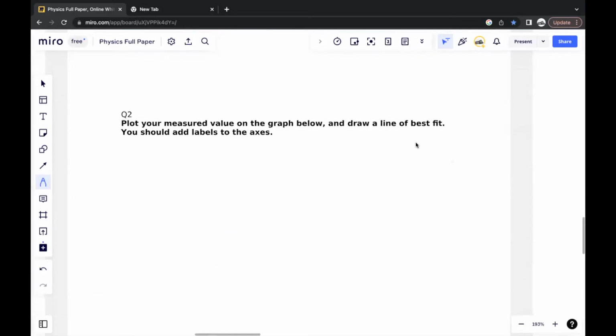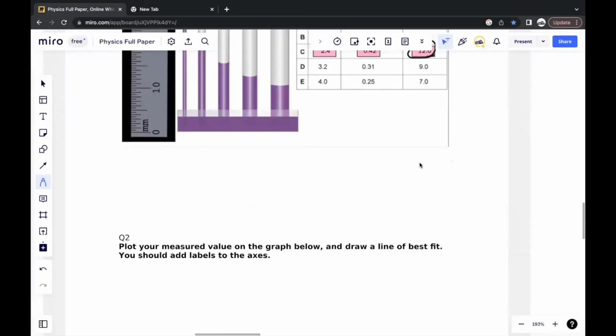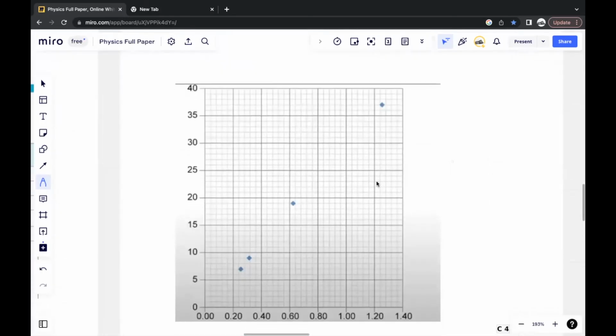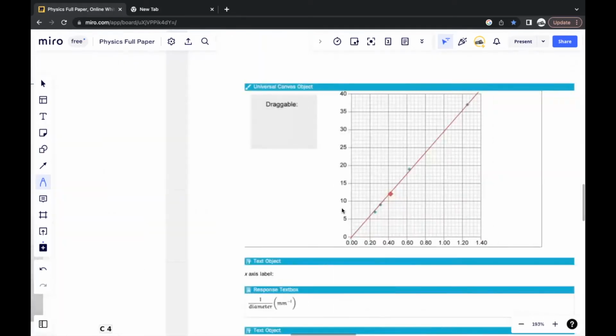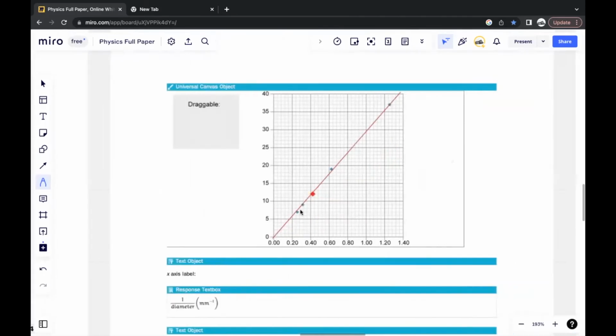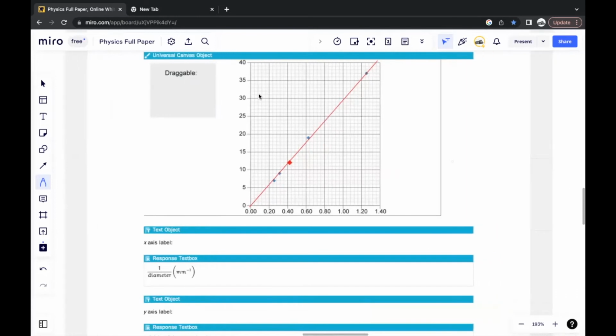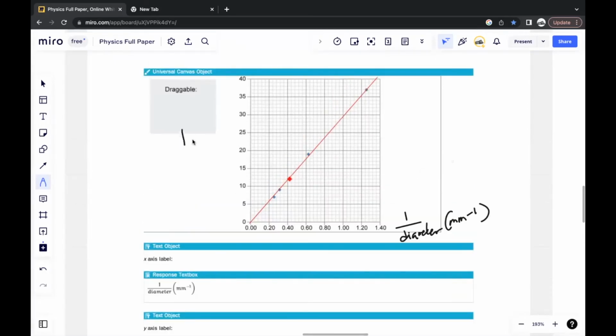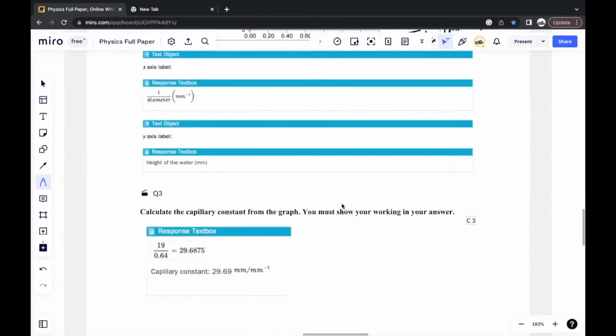Question 2, plot your measured value on the graph below and draw a line of best fit. You should add labels to your axes. So this is the graph that they provided, and you were instructed to plot the point that you determined and then draw the best fit line, in which the plot is pointed over here, and this is the best fit line. So the label is, the x-axis would be 1 over the diameter, in which this would be the unit. You have to include the unit whenever you label the axes. And the height of the water, which is in mm.